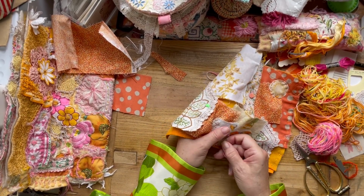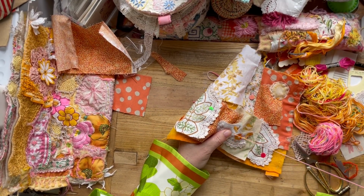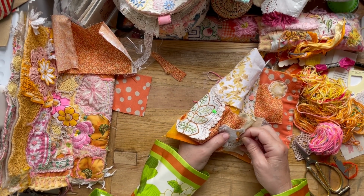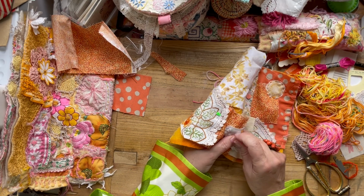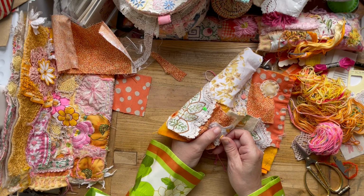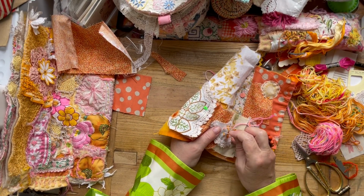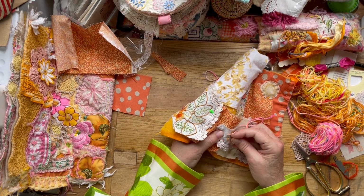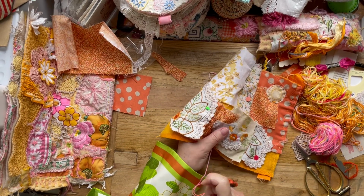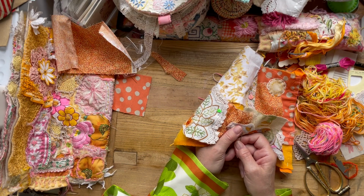And then because this is wool, let's do, again, my favourite. If I'm not thread painting, I like flowers that are the lazy daisies or the wagon wheels. So let's do one of those for a bit of texture. 1, 2, 3.